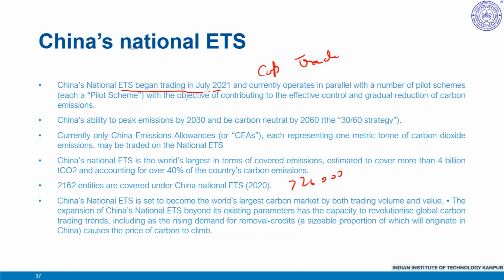Now, currently only China emission allowances, each representing 1 metric ton of carbon dioxide emissions, are traded on the national ETS. These CEAs are allocated free of charge at entity level according to 70% of historical output multiplied by the benchmark factor, that is, according to the volume and source of the energy produced. The Chinese ETS is the world's largest in terms of covered emissions, estimated to cover more than 4 billion tons of CO2 and accounting for 40% of the country's emissions.